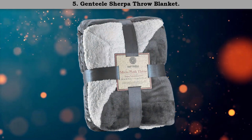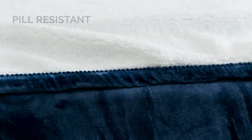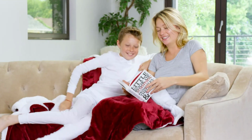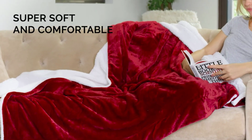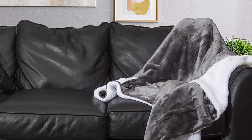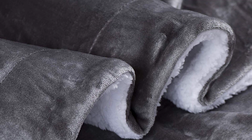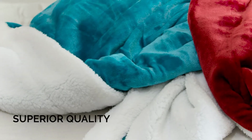Let's start. Number 5. Genteele Sherpa Throw Blanket. This throw blanket is a high quality product from the Genteele production company. It is 60 by 70 inches and features multiple color options. The item is a super soft fabric that is warm and cozy. In addition to that, the blanket is readily available at a fair price.